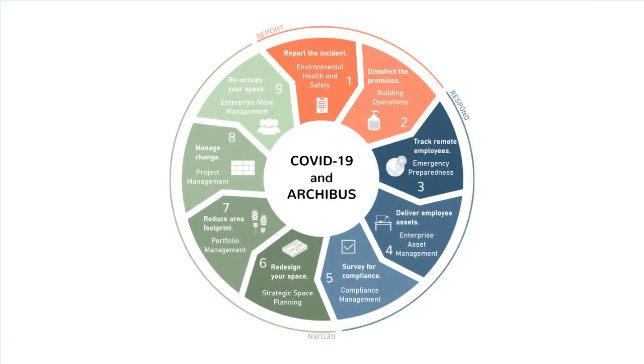This infographic shows us the 9 modules or activities within Arquebus that we believe can provide probably the only solution in the world that can take a disaster from beginning to end, starting with 1 all the way through 9.